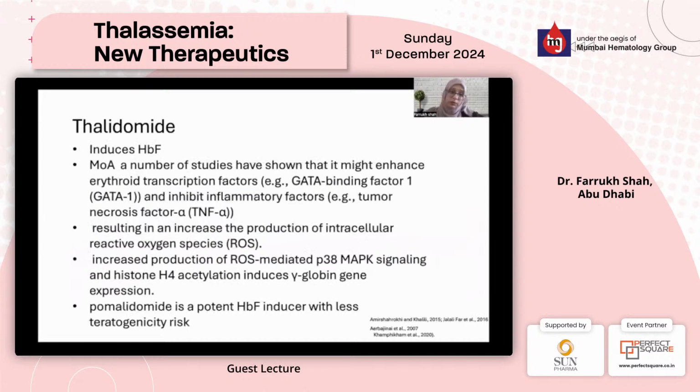mechanism of action across a number of studies have shown that it might enhance erythroid transcription factors such as GATA1, binding factors such as TNF-alpha. This results in an increase in the production of intracellular reactive oxygen species and increased production of ROS-mediated P38 MAPK signaling, and histone 4 acetylation induces gamma globin gene expression.